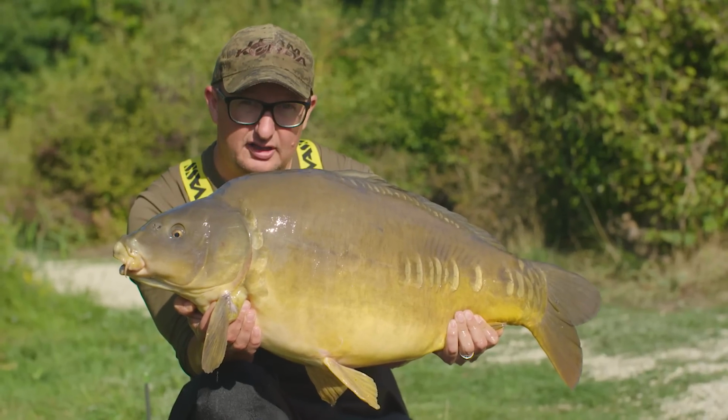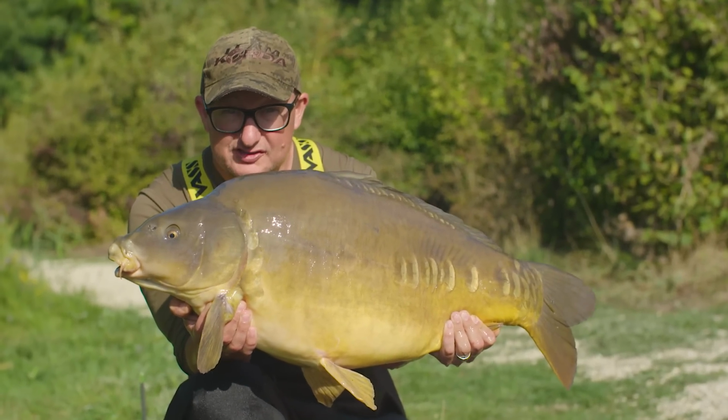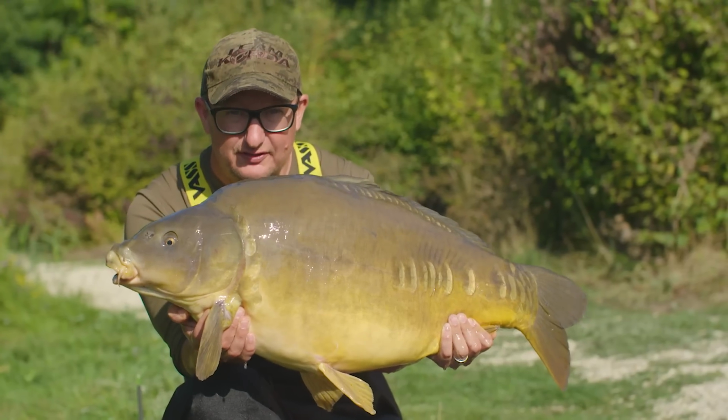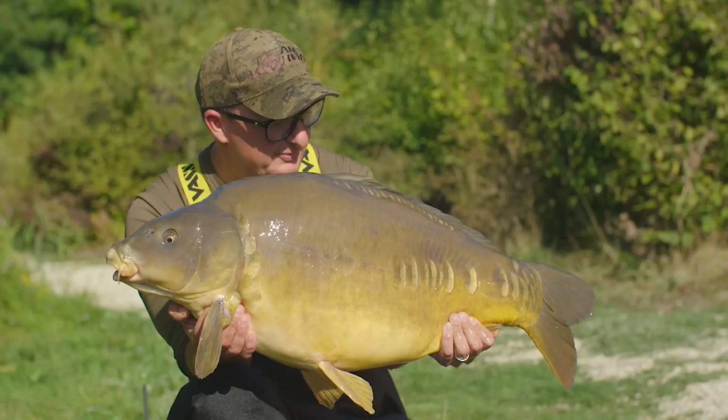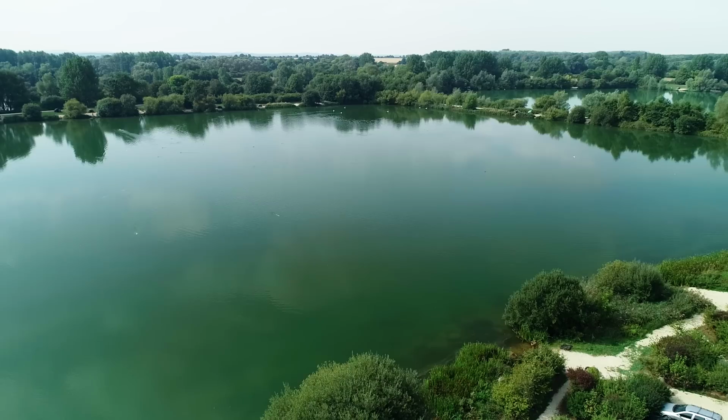And after having a 30 pounder early on in the night, to get this one late in the night, plus a 20 pounder as well, which did the same thing, unfortunately wiped out Loz's rods. And we're going to have a rethink on that one. We're fishing pretty close together.